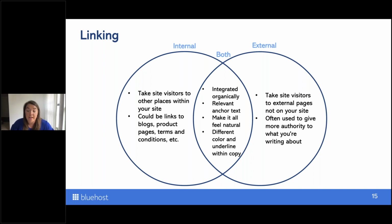Also, for both internal and external links, for the most part, most themes will use a different color and underline your link within your copy. If for some reason your theme doesn't, or maybe you've set it up that way, I would really recommend highlighting your link or that anchor text with a different color text and then underlining the copy. This is pretty standard on most websites, so continuing that within your copy is really important to consumers because they already understand that that's how links work.